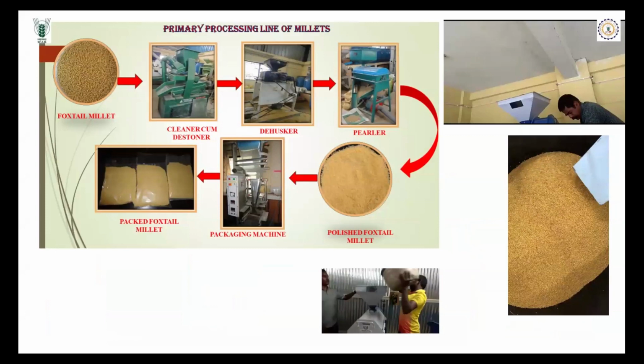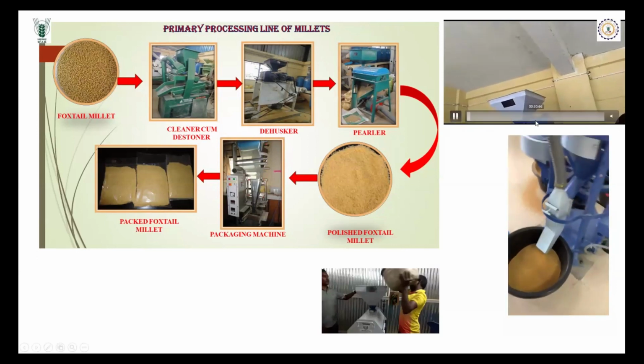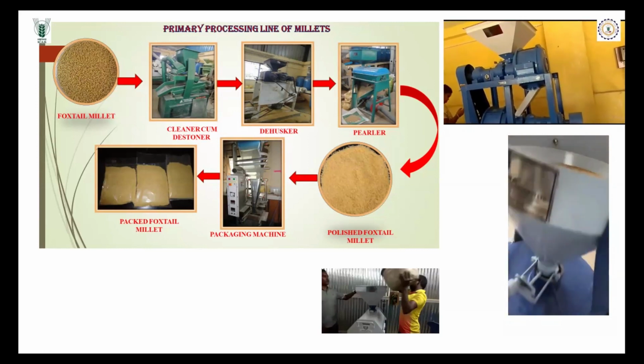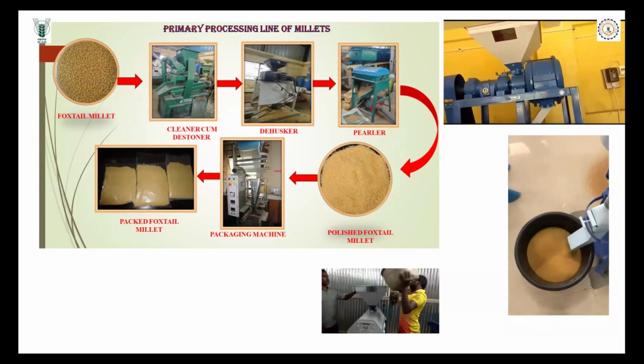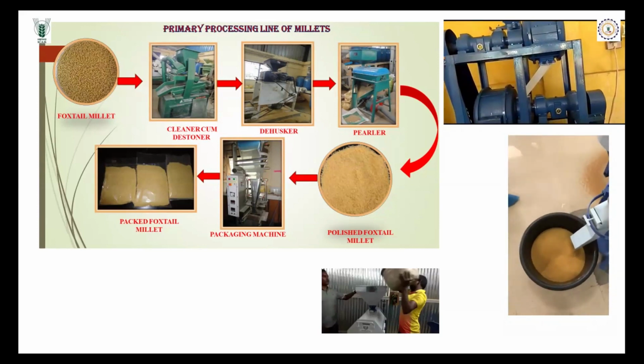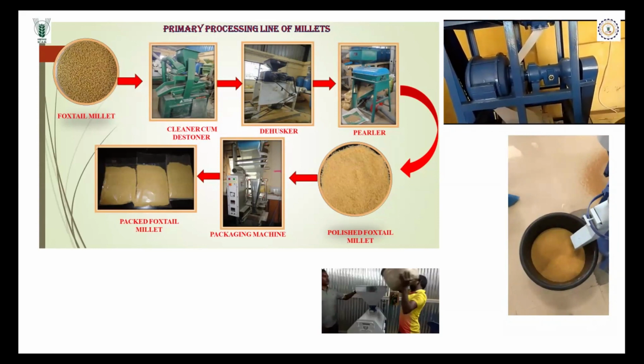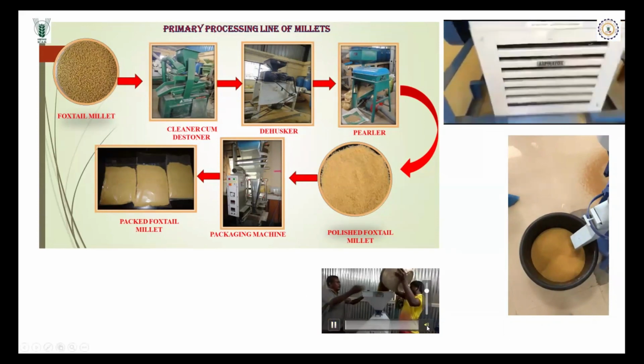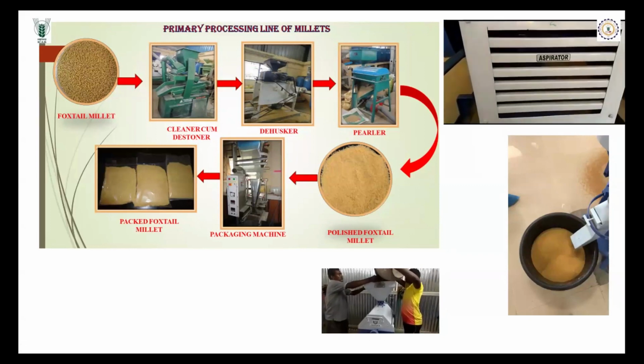Okay, this is another set of equipment which is there at IIMR Hyderabad. So you can see we have got the equipment for cleaning and stone removing, de-husking, pearling. Used to do scratching or pitting for certain millets, and there is very beautiful equipment. So you can see I'm showing here two small clippings. One is the centrifugal type of de-husker, and second is the abrasive type of de-husker. Of late, a lot of popularity is there for the centrifugal type of de-husker, because in the centrifugal type we can go for higher capacity, and also there is no need for the grading of the grain. Okay, but the options are there.